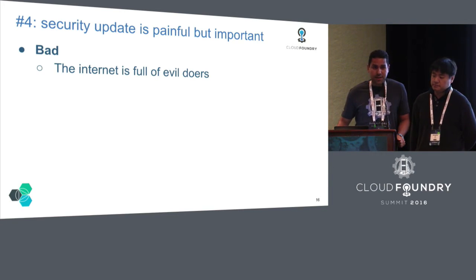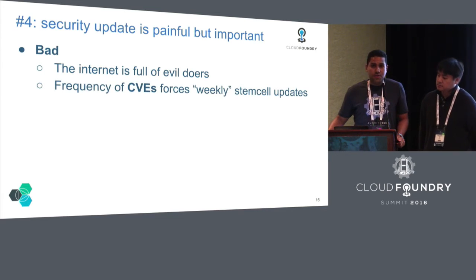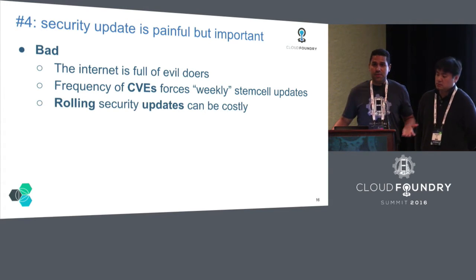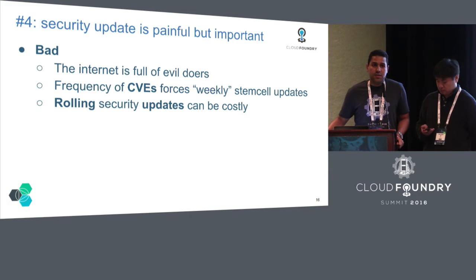So what does that mean? That means that there are CVEs all the time, right? Pretty much every day, security vulnerabilities all the time that you've got to fix. And the bad news, I guess, is that rolling out those security updates can be very costly, especially when you have thousands of nodes, right? It takes time and effort, and things fail, right?